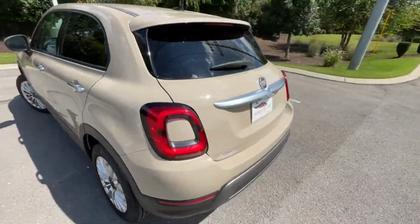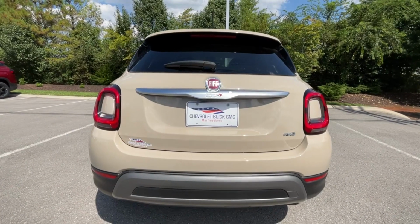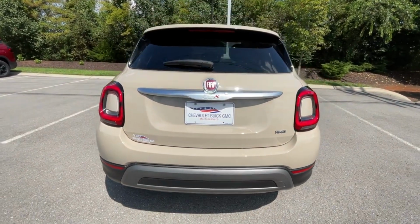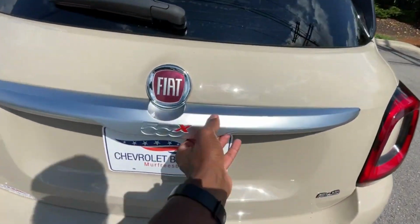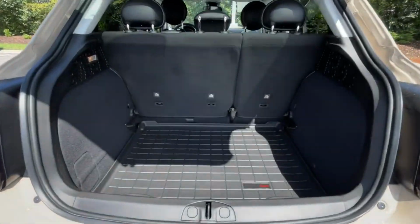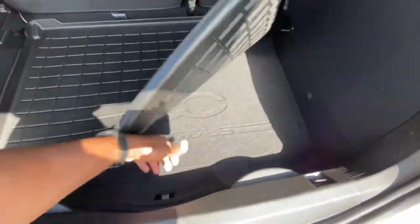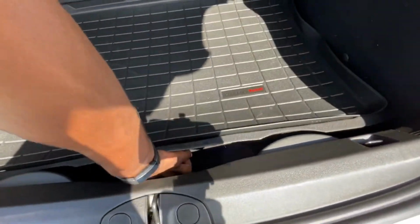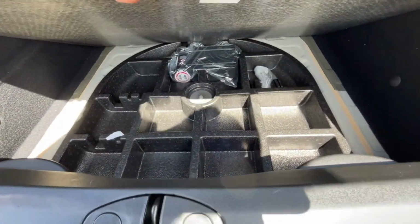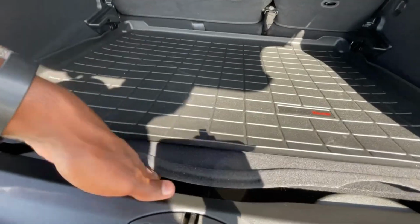But as we make our way to the back, I do like that we get the LED tail lamps. That's a nice touch. And they're not flashing like that. That's just how the camera's picking them up. And there is the cargo space. And then we have mats underneath here, storage. And then I believe that is a tire inflator kit down there.